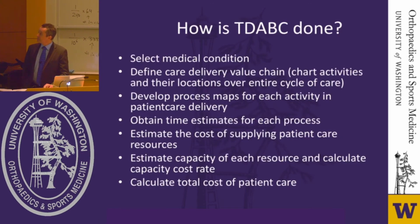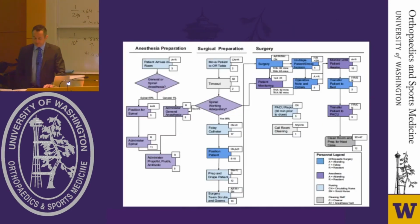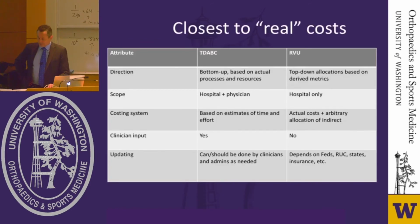So how's it done? You select a condition, you look at every step of the process, and you go through it. Here's the problem. It's hard to do. You have to dig down and look at every aspect of production, so it requires buy-in from everyone involved. And what you have to do is you literally have to track a patient all the way through the entire process of hospitalization and care in order to figure out how much everything is actually costing. I would say at this point, it's probably as good as you can get.